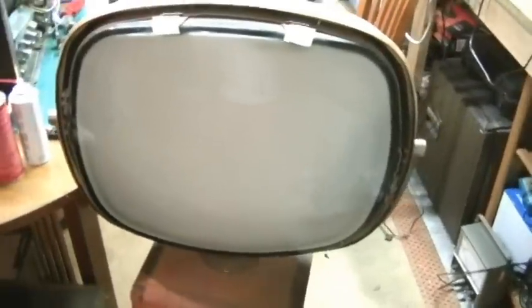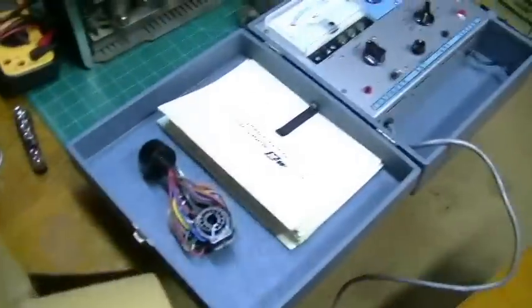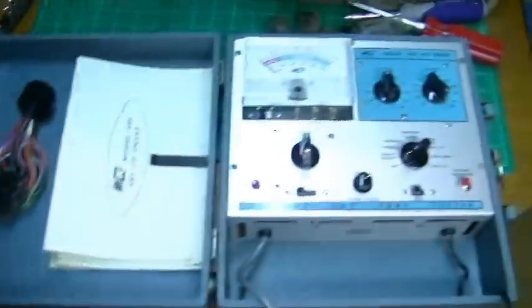Okay, so now getting after the first order of business on the roached barber pole. Aside from the many useful parts I can get from this, I did make a great discovery. I've got it hooked up to the CRT tester because that is probably the most valuable part of this set, if in fact this picture tube's any good.